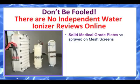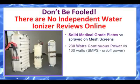We use 4 times the metal of any of the competitors on the market. It's titanium dipped in medical grade platinum. Titanium and platinum are about $2,200 an ounce.